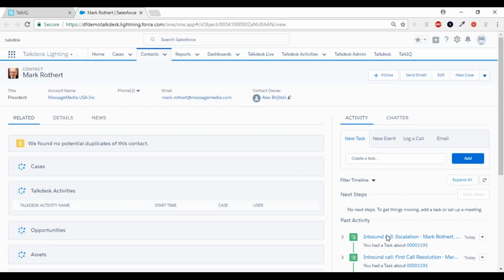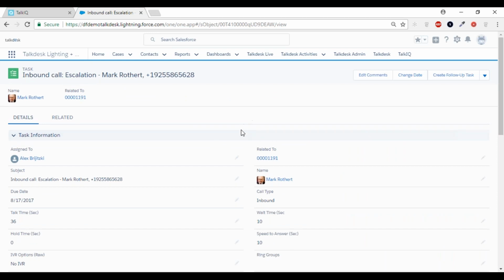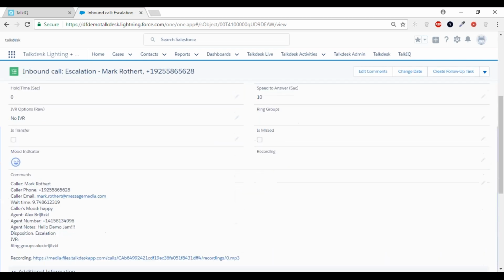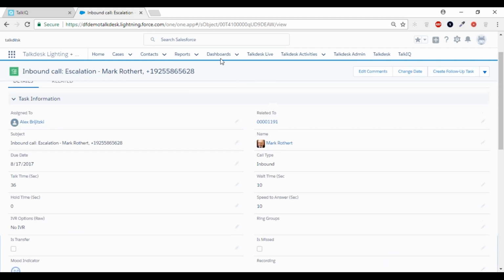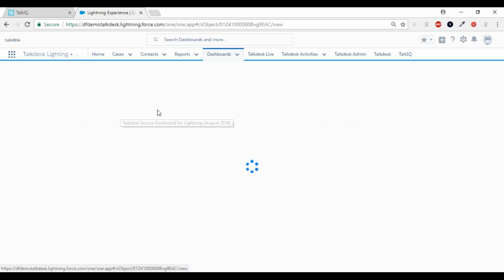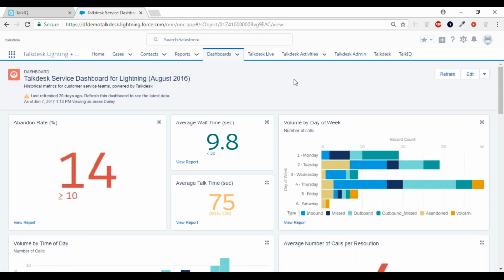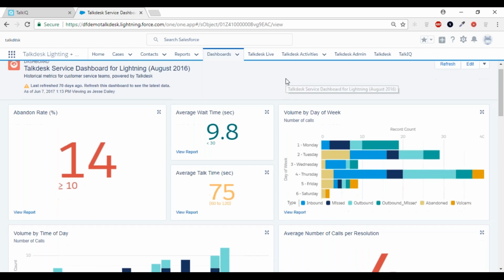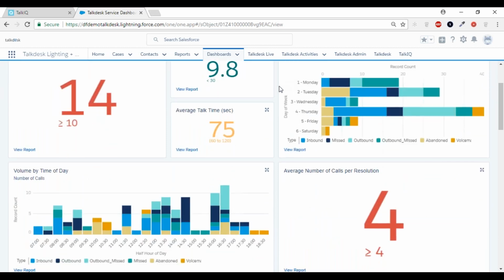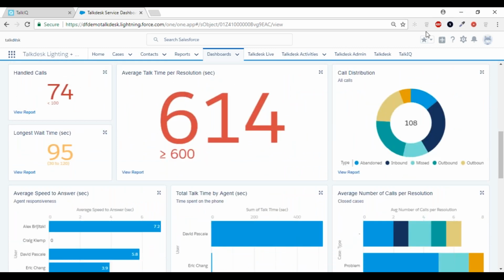So as we refresh and pull up our activity history, we can see all of the call data and the notes that we gathered. But that's pretty standard behavior, and that's not what we're here to show you today. The important takeaway is the insight and analytics that you can drive through the wonderful Lightning reporting and the dashboards within Salesforce. Here you can get insights such as abandon rates, the average number of calls per resolution per ticket, and all of the nice call statistics that come with it.